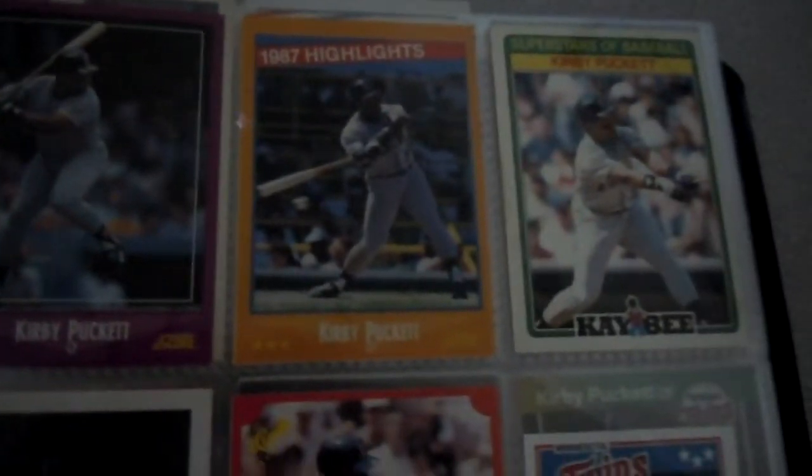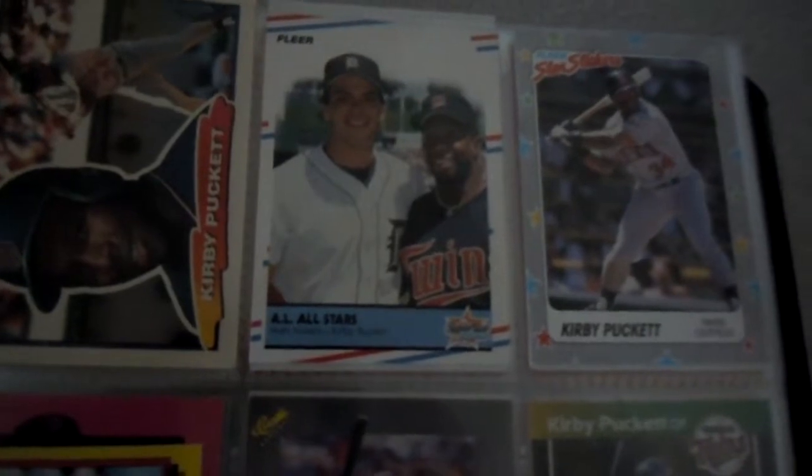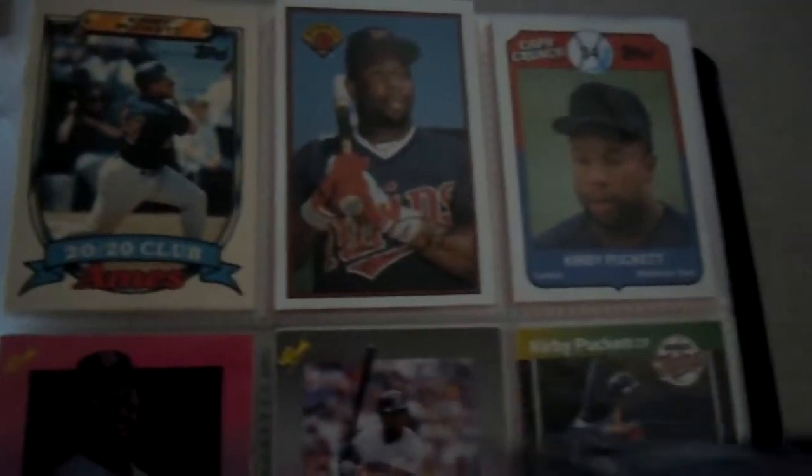All right, guys, I don't have much time here. I'll just quick show, just a scan over everything. Leaf, Revco, Star, Topps Big, Superstar book with Matt Nokes, sticker, Topps Mini, 89. Stupid string keeps getting in the way.